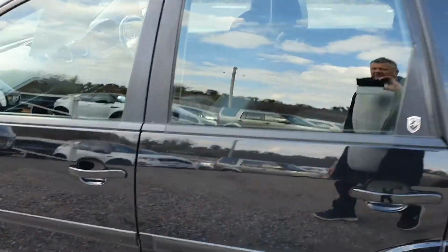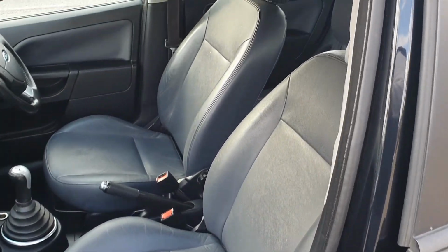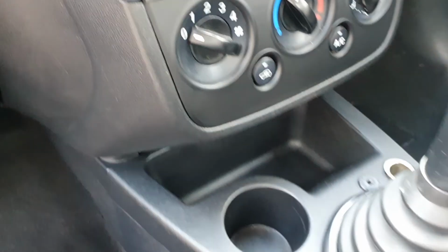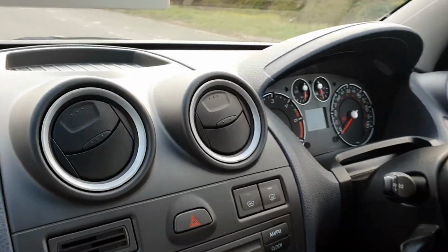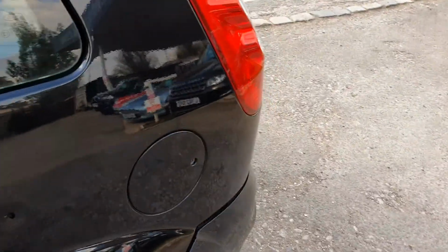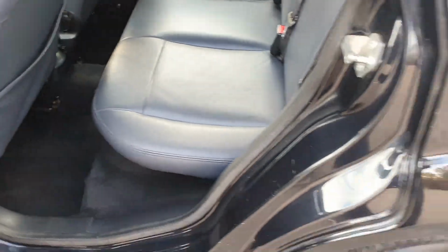Okay, let's take you inside the car. As I said, full leather, which is really quite rare with these little Fiestas. Air conditioning as well. 5-speed gearbox. Done 111,000 miles, but done it well, to be honest. Not a scratch or a scrape on it, as far as I can see.